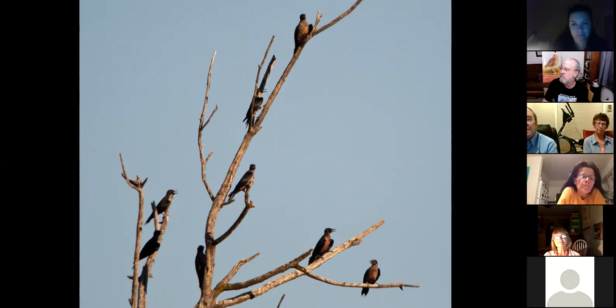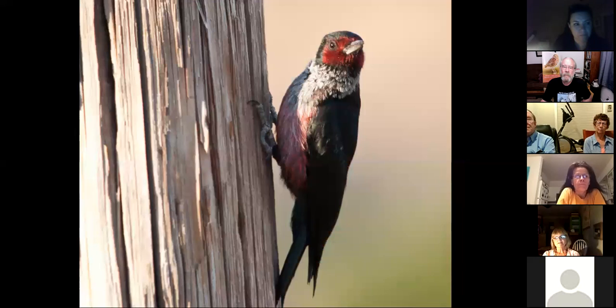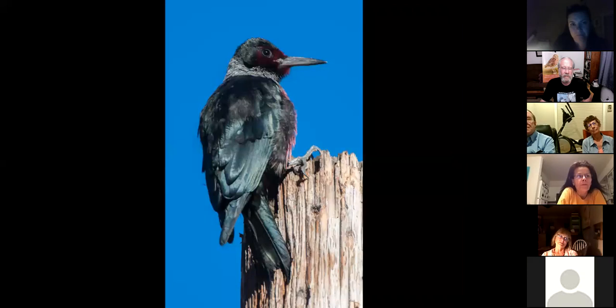Next slide. This is the Lewis's woodpecker in flight. Red head, red belly. They usually are on the tops of trees, and they'll sally out to catch insects and fly around and go back to the same location and do it over and over while they're feeding. Next slide. They also hang out on telephone poles. Next slide. They're beautiful birds. The iridescence shines off there. They look black most of the time, but when you get them in light they turn colors.